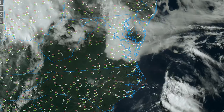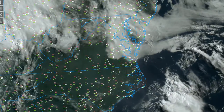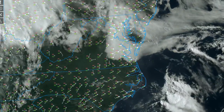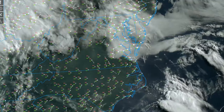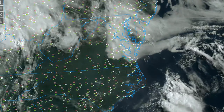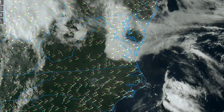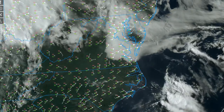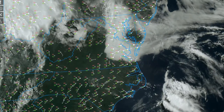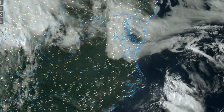Looking at the current satellite imagery, we see that low cloud covering much of the region this morning and is not moving anywhere too fast, kind of riding up against that boundary that's located to the south. That will be sticking around today until that boundary begins to lift north through our area, where we'll see some clearing of that low cloud temporarily until the next system comes in.